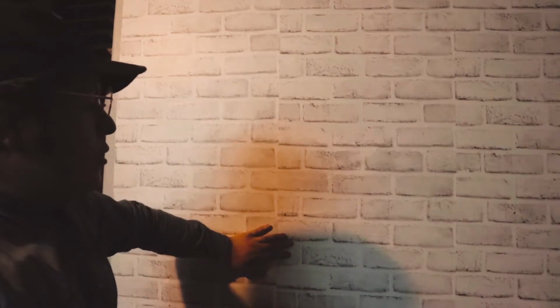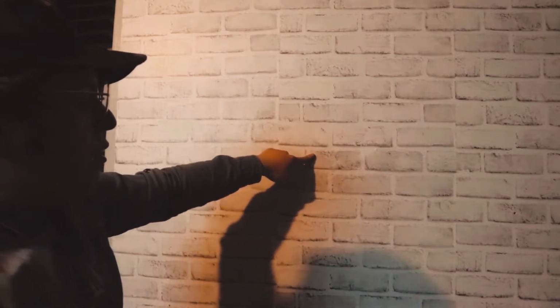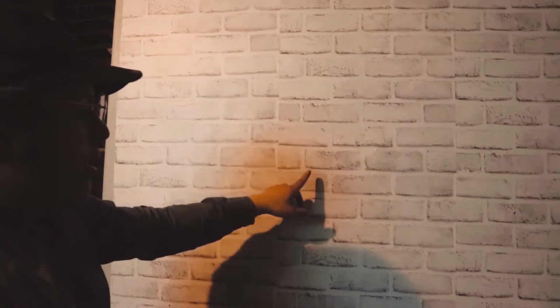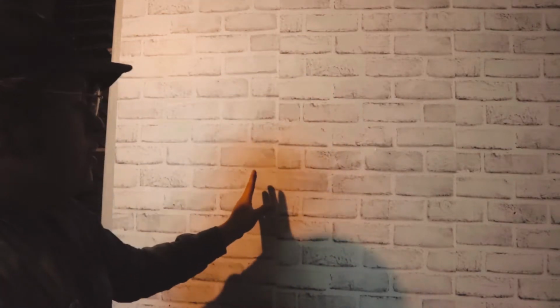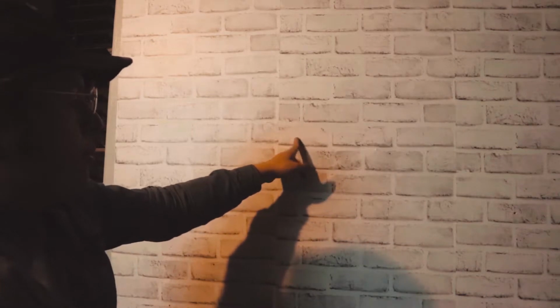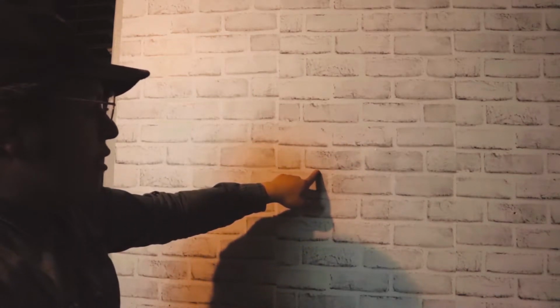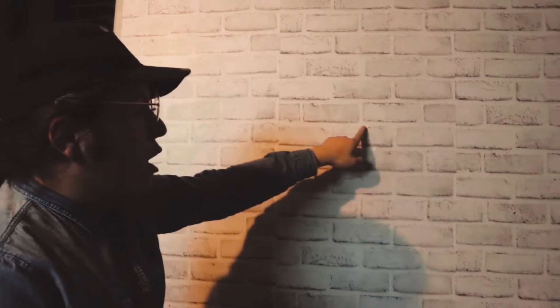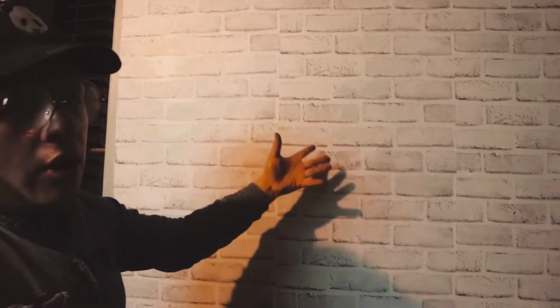Now also, you need to understand this. When you put them in here, this side is lighter and this side is a little bit darker because of how the light hits it, or whatever these bricks are. So don't put one of them backwards. See, right here, this one has a small shadow on it, and this one on top doesn't. Make sure you're aware of that.